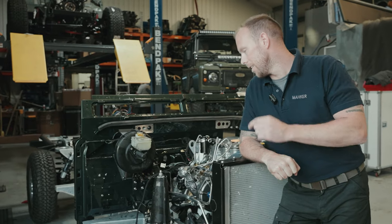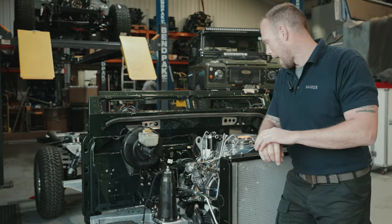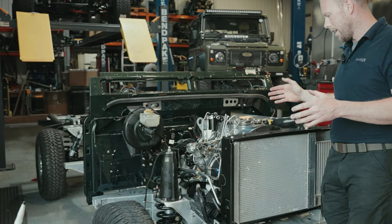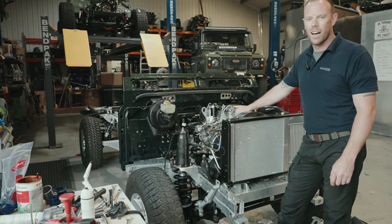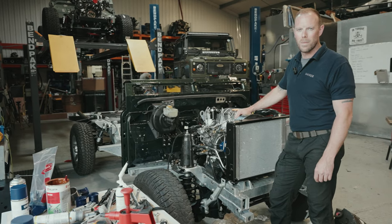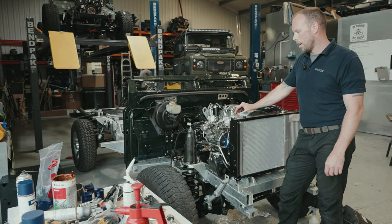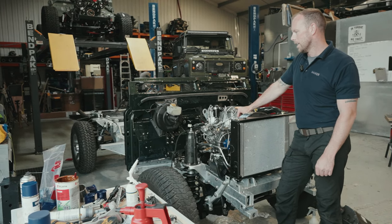Anyway, today I'm introducing you to Project Pippin. We've been so busy on it this week, and as you can see here, it's totally rebuilt. This is a 26-year-old car that has done 244,000 miles.